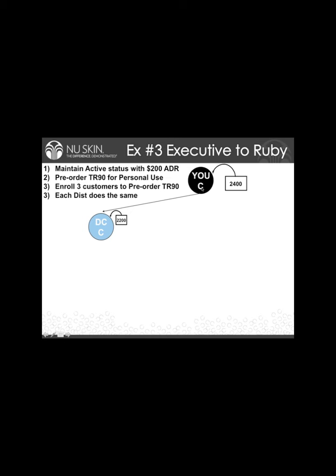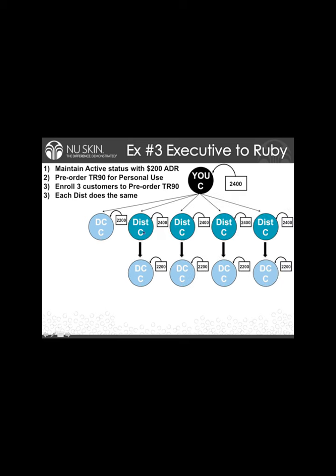So here's you with your customer, and you're creating the $2,200 in volume in TR90 plus the $200 from your ADR. You're in black now because you're an executive, and then you've gotten your two other customers as well. So it's you, one customer, two, and then three, and this is going to be 2,200 in volume, just like we did in the other things. But now what you've had is most of you that are executives have at least four distributors in your downline. So if you have each one of those distributors do the same thing, they purchase product for themselves, they get one, two, three other product users on TR90, you can see that it creates tremendous amount of volume through duplication.